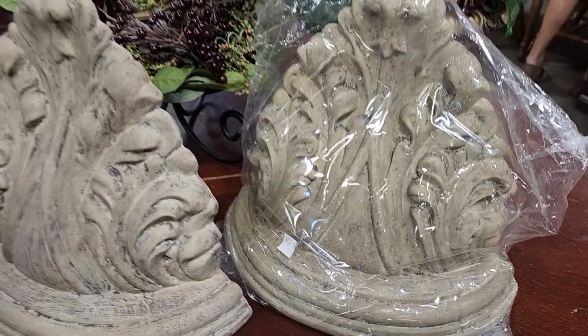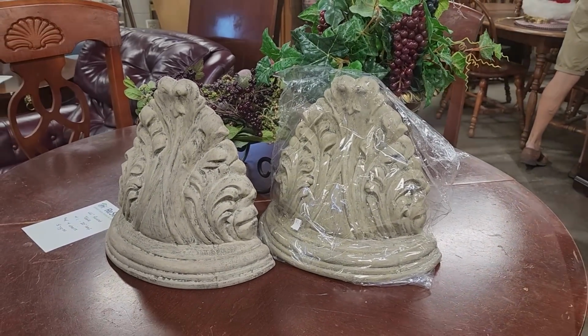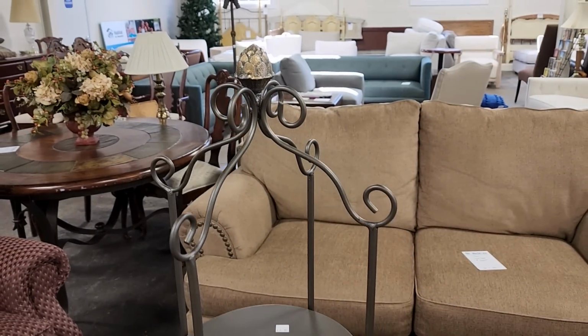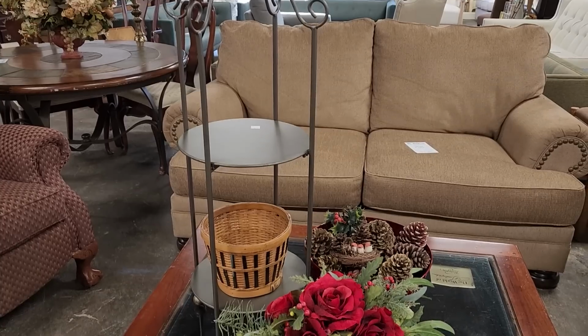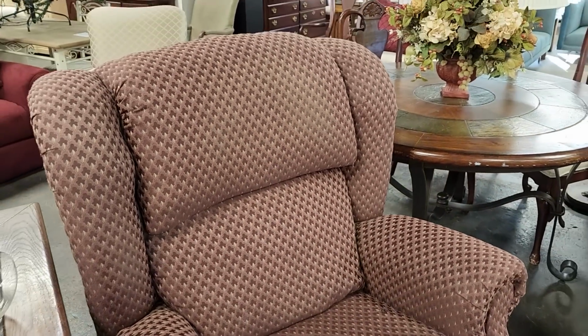And these are wall sconces. They've just got them sitting upside down, but you turn them over. I think those were $5 a piece. Oh, and look at this for $12. It kind of looks like that pie stand that we found at another location. I would probably just use that as a plant stand or maybe just a random shelf. Look at this burgundy wingback chair for $50. I thought that was a fantastic price.